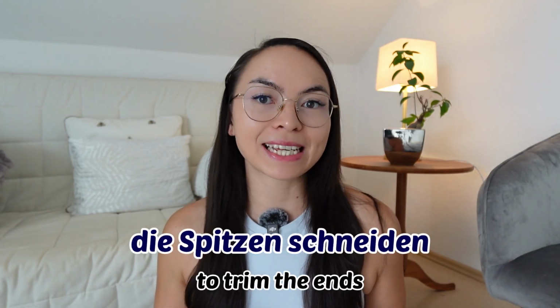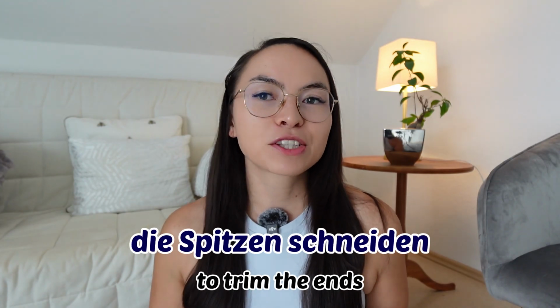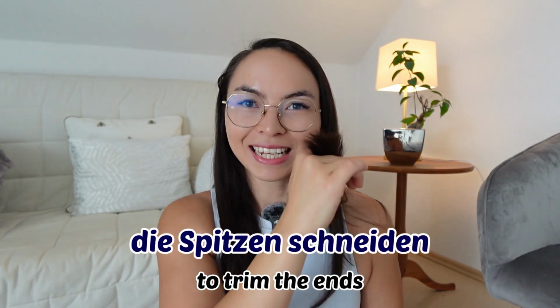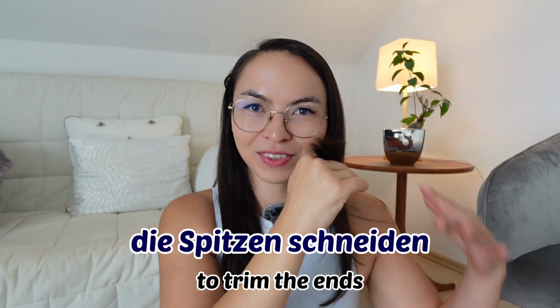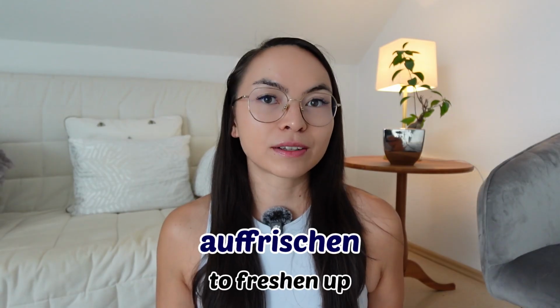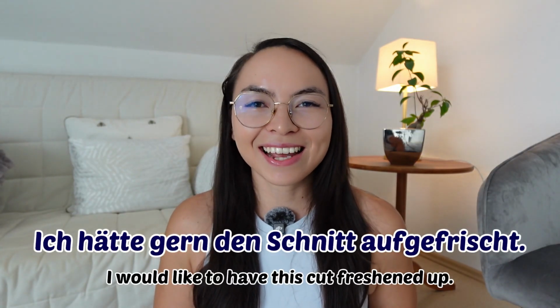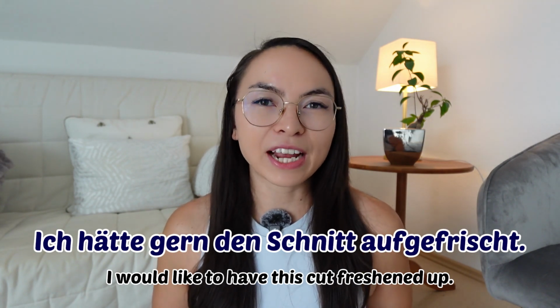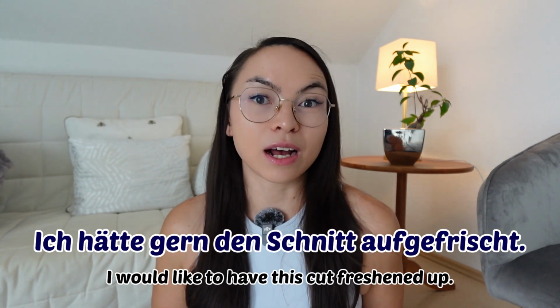Die Spitzen schneiden means to trim the ends. Yeah, so das sind die Spitzen. Die Spitzen schneiden, to trim the ends. Auffrischen, to freshen up. So if you tell them to just auffrischen, they will literally just trim the ends. This is just another way of saying it. Ich hätte gern den Schnitt aufgefrischt. Like, I would like to have this cut freshened up.